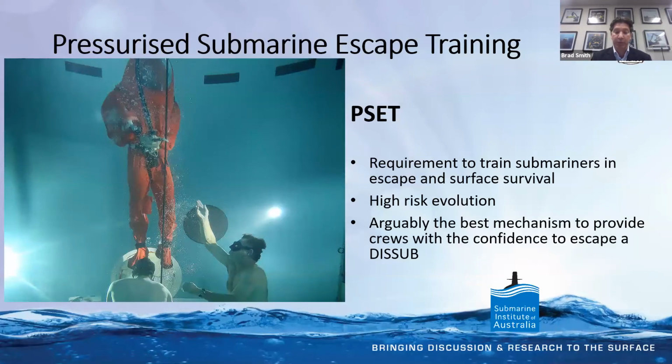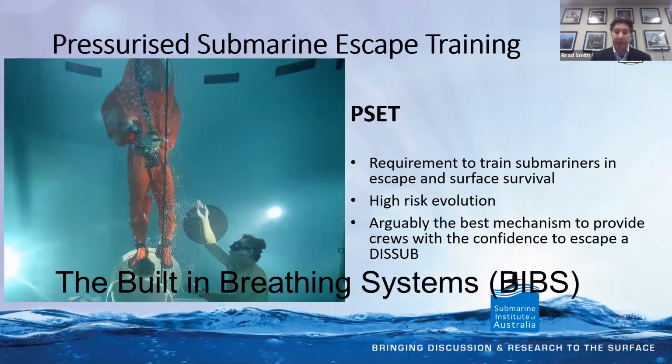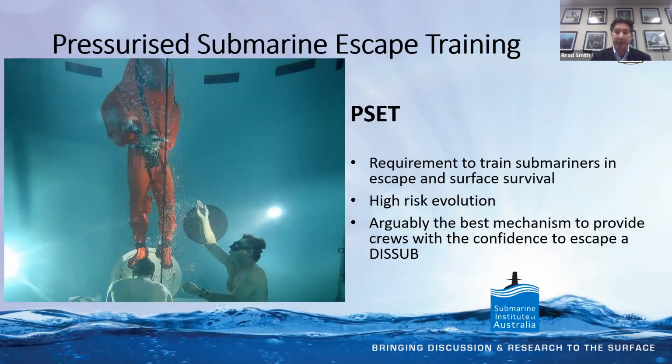The shift to unpressurised submarine escape training now provides not only a safer training environment, but increases the knowledge and skill sets of submariners by providing additional training modules relating not only to escape, but also rescue.